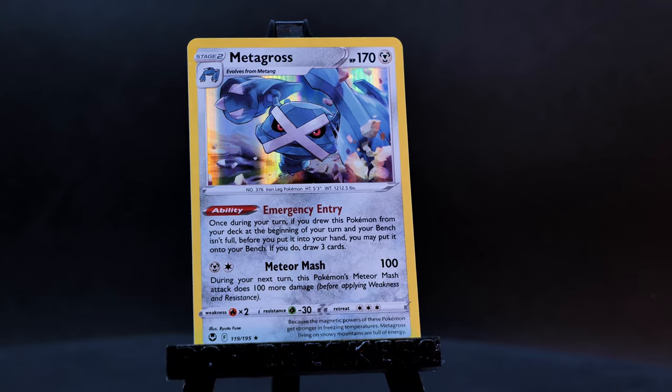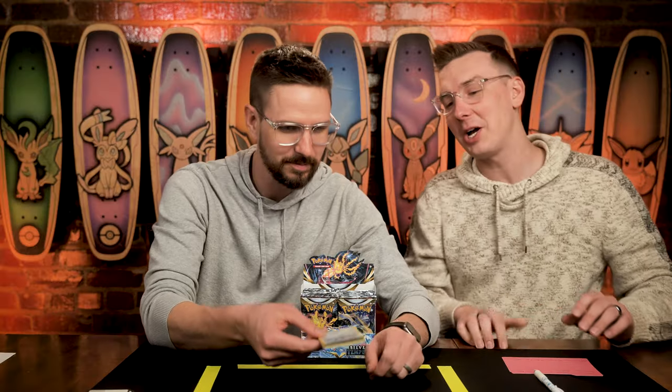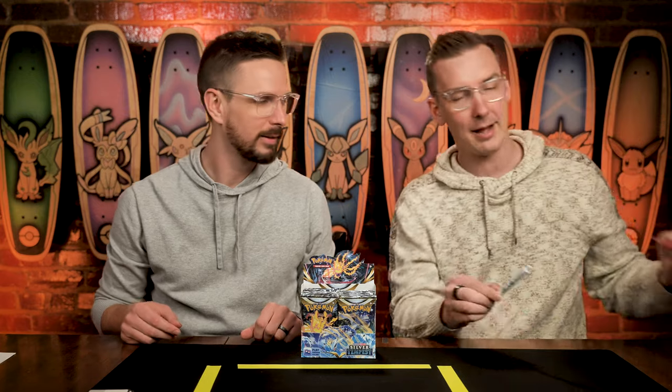So that's going to be what? Just a single point pack? Just a single point pack. Going to bring them up to 5 points on the season. They do get the awesome looking Metagross, though. So congratulations. Cool. If it was me, I would frame it. Yeah, I would too. I'm a big fan of framing things. Yeah, yeah. There's so many framed things in this office, you guys.